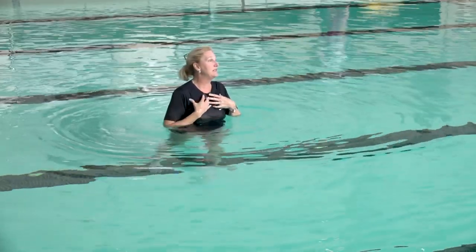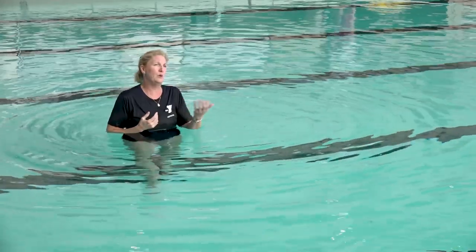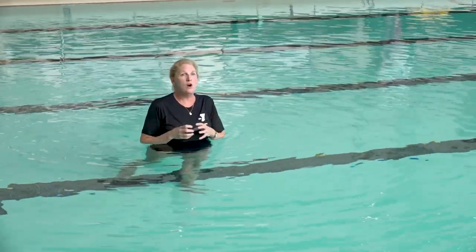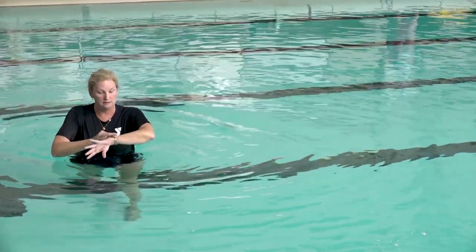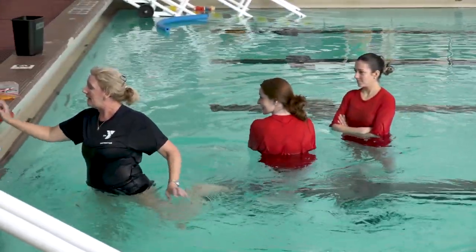You have to build that trust. You have to build that rapport. They have to like you and want to please you, and they will. You've seen that, right, already? They love you, and they want to please you, and they want to do what you want them to. So make it fun, positive, always. All right, we're almost done, huh? Okay, back floats.